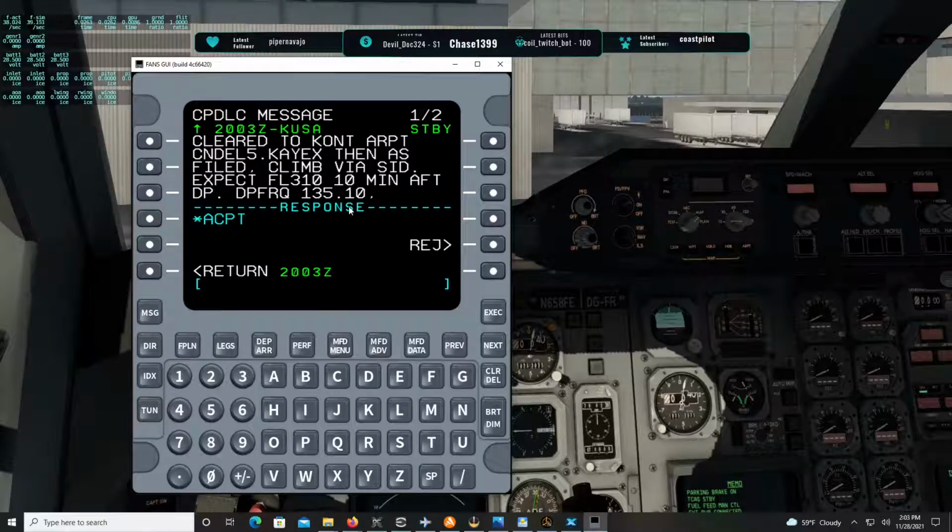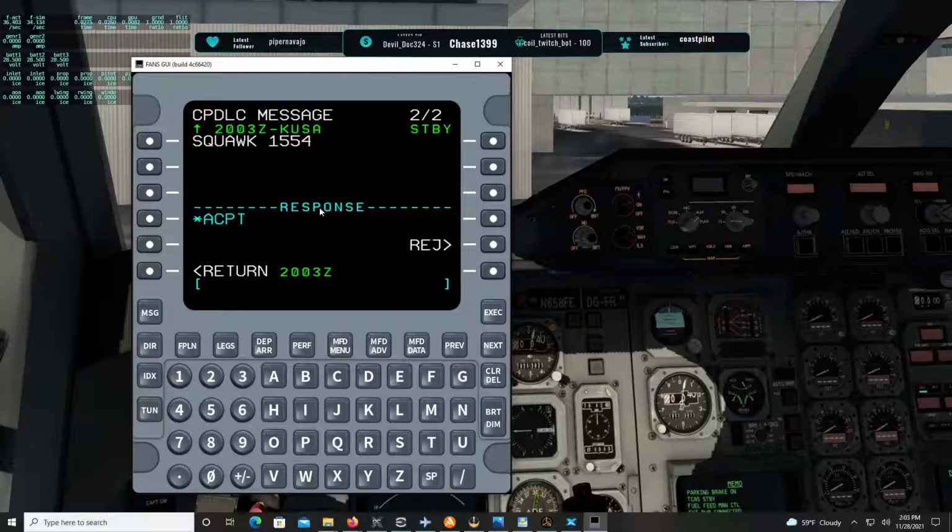Columbia Tower, Mooney 103 kilos, 10 miles to the north, request touch and go, we have November. Mooney 103 kilo, Olympia Tower, make straight in runway 17, report 3 mile final. Straight in runway 17, report 3 mile final. Mooney 103 kilo. 1554.